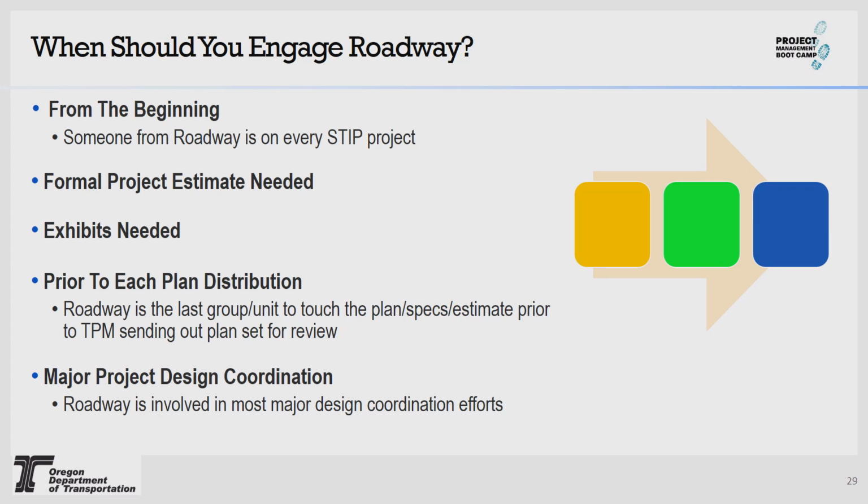Anytime you need a formal estimate, Roadway's the one that should be providing it to you. Typically, it would be your specifications writer. So if you need something to get approvals in Salem, really it's going through that specs writer because they're most familiar with those unit prices on those bid items. If you need an exhibit, if we're working with outside partners, or if you're even trying to communicate within the project team or to your managers, we provide those as exhibits typically.